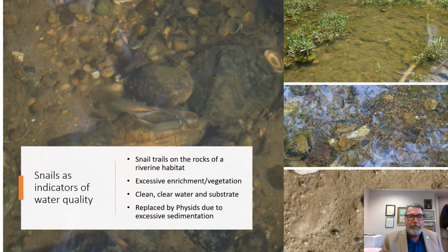Let's talk a little bit about snails as indicators of water quality. When I go to a place, when I go to a river, the first thing I look for are pleurocerid snails. If I can find pleurocerid snails, that usually says to me that water quality in that environment was good enough for those snails to survive, and it's probably good enough for these larger mollusks to survive.